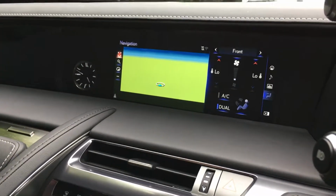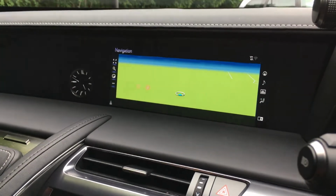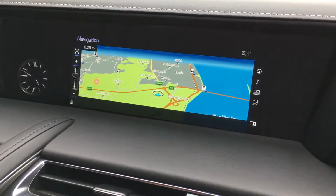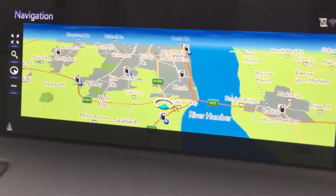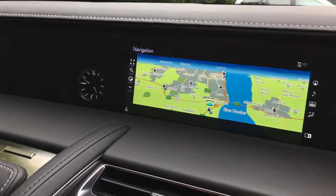The second thing I really don't like is the navigation graphics are absolutely terrible. That's one of the first things my wife said when she got in the car, was how hilariously bad the graphics were. She said it looks like the graphics from your 2001 LS430, which is a little bit harsh, but at the same time, take a look at them. They're just not very nice at all. The font's not very nice, the actual design's not very nice, and yeah, you could have done better there, Lexus.